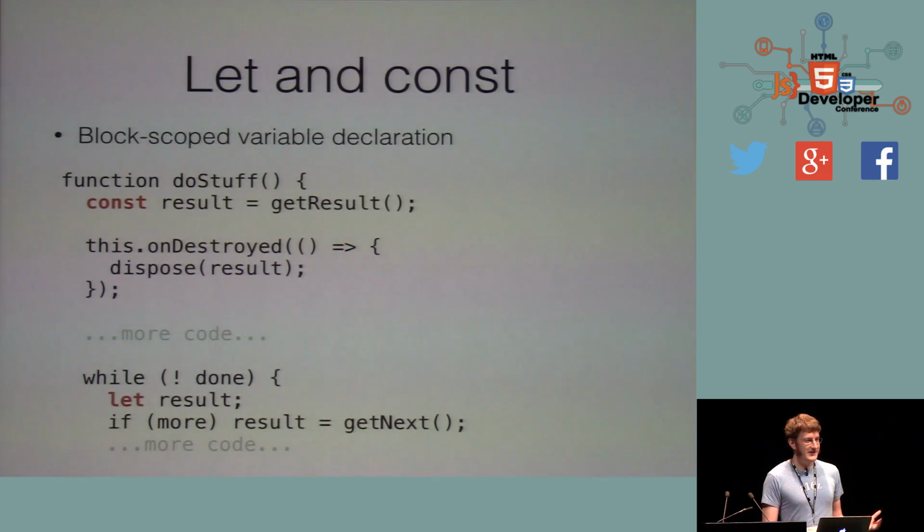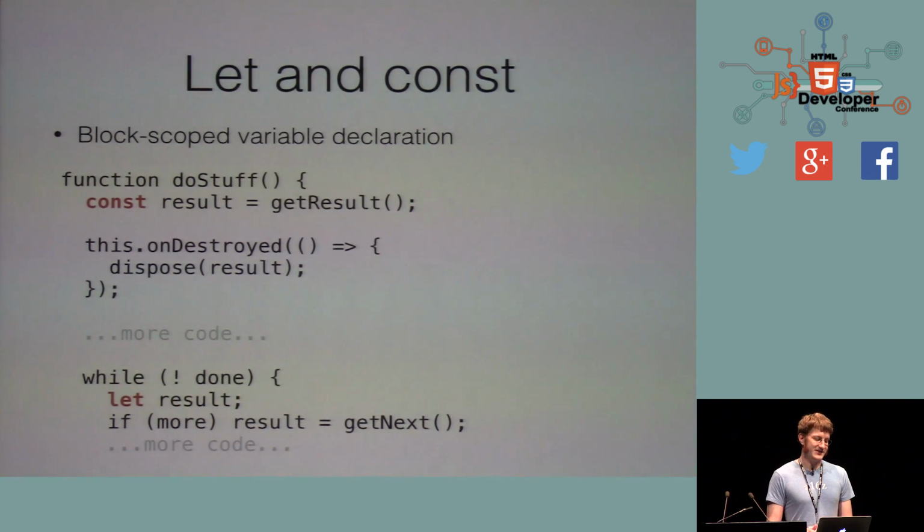So I've put up an example here where I've tried to recreate sort of a real code scenario. We have this long function called doStuff. At the very beginning, we assign a variable called result. And then we immediately create a function that closes over result. And we pass that function to something that takes callbacks, like an onDestroyed. So what's really nice about this stylistically is that reading the code, we immediately know because of the const, which is like a final var, we know that that result will never be reassigned. So in the rest of this long function, nothing is going to reassign result and then create a bug because that other code in onDestroyed gets the wrong value of result.